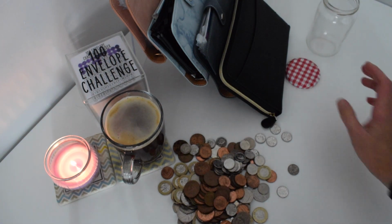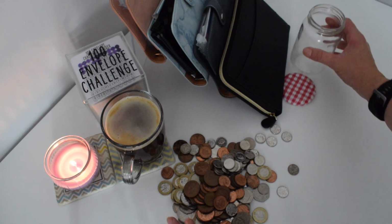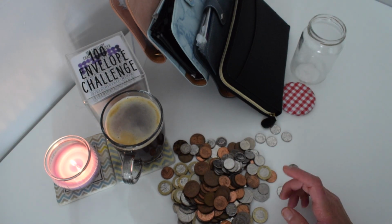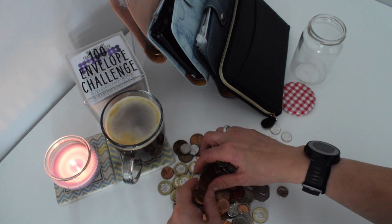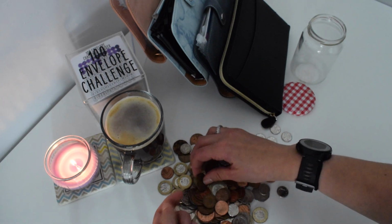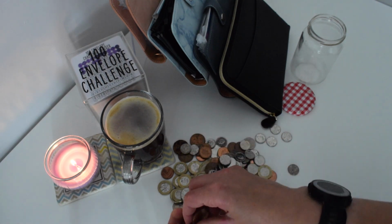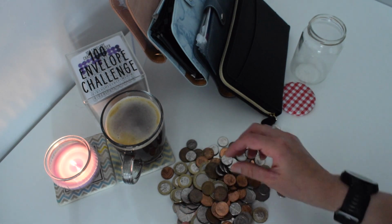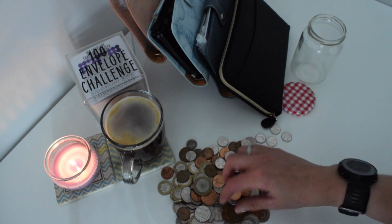So what we do is we find all the change for the month, we pop it in a jar, and then at the end of the month, well, it's the week before the end of the month when I get paid, we count it all up and round it up to the nearest 10 and make an overpayment off our mortgage with whatever is left over.